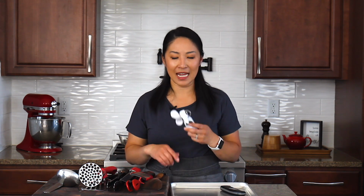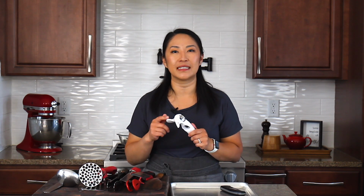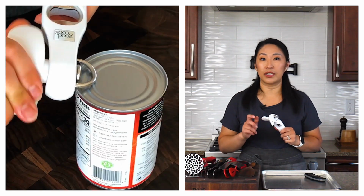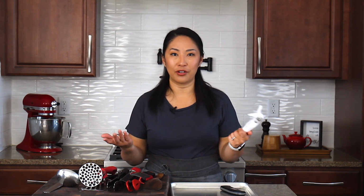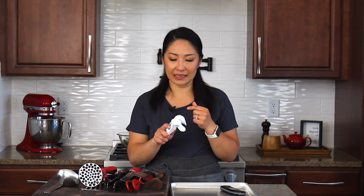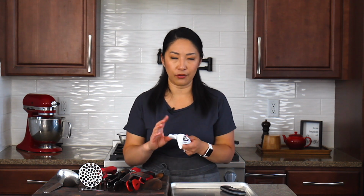The next important thing is a can opener. I was debating whether I should include this in essentials, but then I think back, and whenever I'm using canned tomatoes or canned beans, I don't know how to open them without this. I mean, yeah, you can use a knife, but why would you destroy your knife to open a can, right? So this specific Good Cook can opener is fantastic. I love this one. Super sleek and opens beautifully.